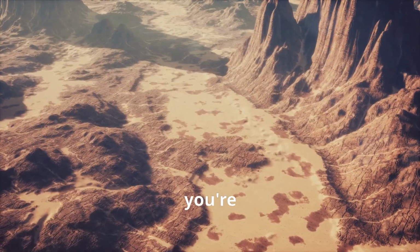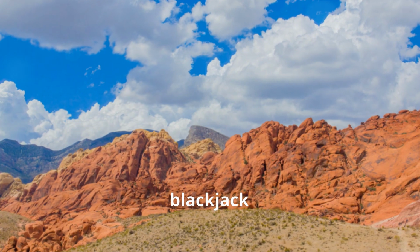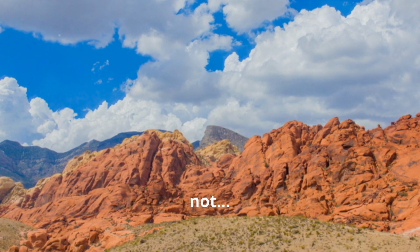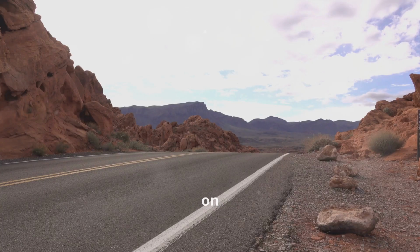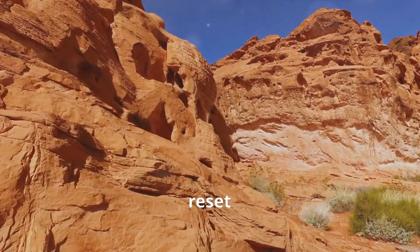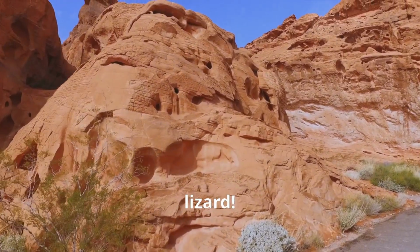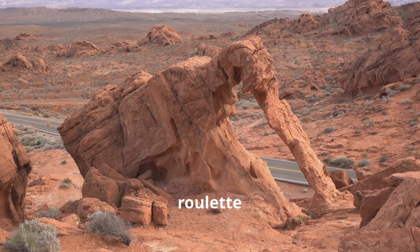Now look, I know what you're thinking. James, you adorable scamp. I came to Vegas for blackjack and all-you-can-eat buffets, not rocks. But trust me on this one, at number 22, a little trip to Red Rock Canyon is like hitting the reset button on your senses. It's absolutely breathtaking and you might even see a lizard. Just don't try to put it on a roulette table.